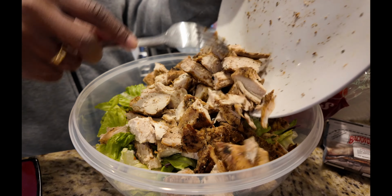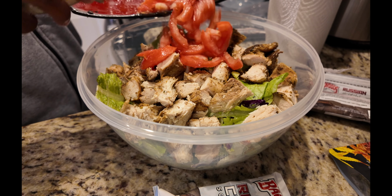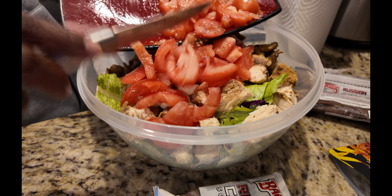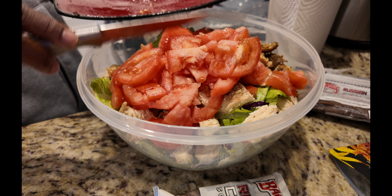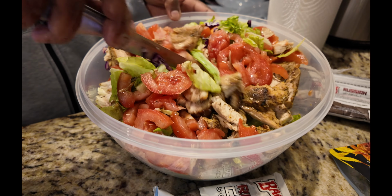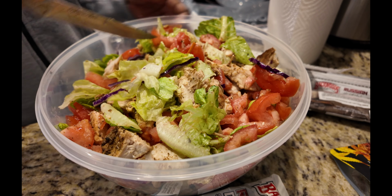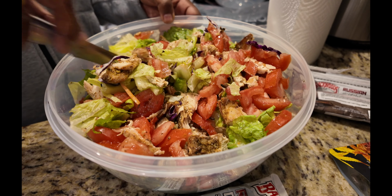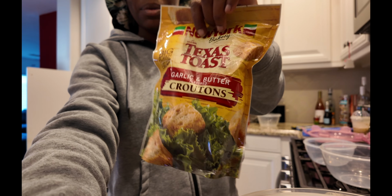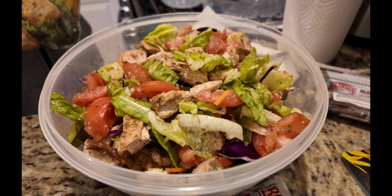Oh man, dropped the piece. Damn. Chunky piece too. So we gonna add tomatoes. And we gonna add some croutons inside of this thing. This salad is smelling amazing. Oh my gosh, this salad smells so good. Man, imagine if we'd have had the eggs in here, y'all. That would have been crazy. You know the vibes. We got these Texas toast croutons that we about to add. This salad is about to be fire.